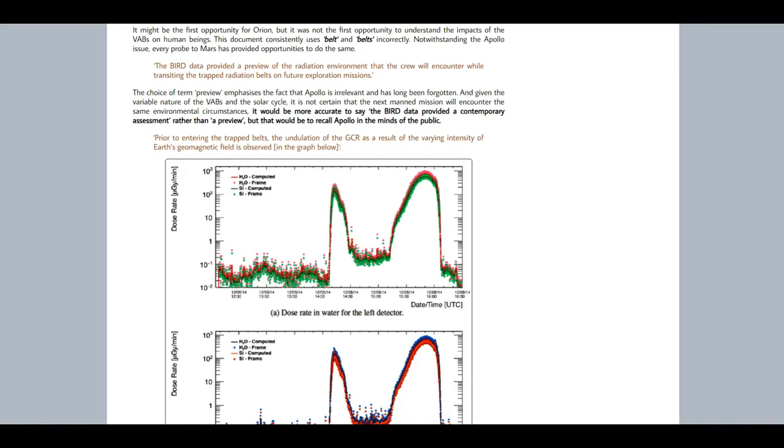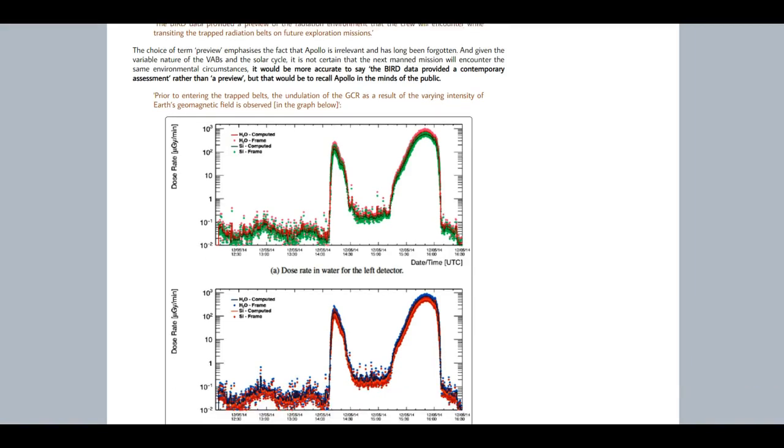The Bird data provided a preview of the radiation environment that the crew will encounter while transiting the trapped radiation belts on future exploration missions. And I'll leave some more diagrams here.